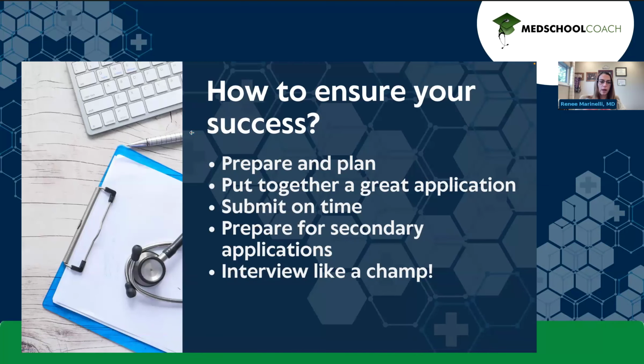So outside of your stats, how do you really make sure that you have a successful application, which is the rest of this talk. And these are kind of the modifiable variables that you can really change easily. Whereas GPA and MCAT are kind of tough to change. A GPA, especially because you've established it over multiple years, and MCAT, because some people, even though they prepare and try really hard, their test taking ability for standardized tests is just not as high as some other people.